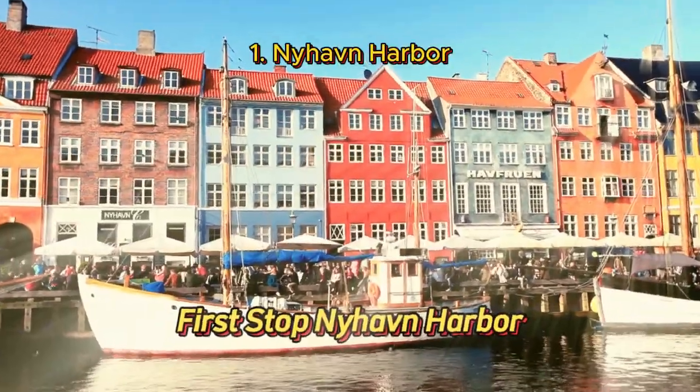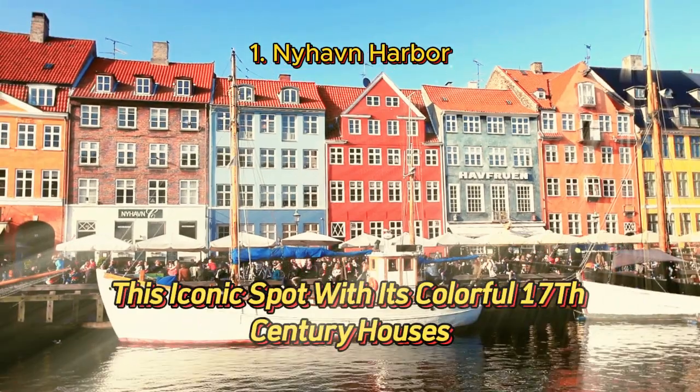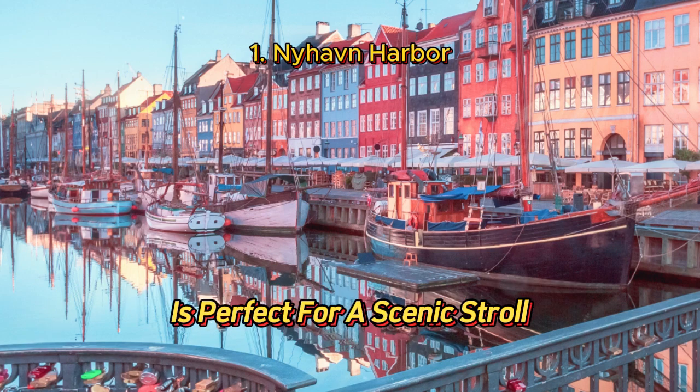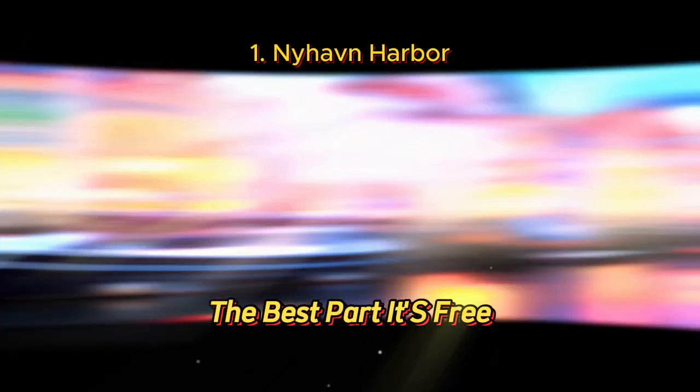First stop, Nyhavn Harbor. This iconic spot with its colorful 17th century houses is perfect for a scenic stroll. Snap some photos, grab a coffee, and enjoy the lively atmosphere. The best part? It's free!